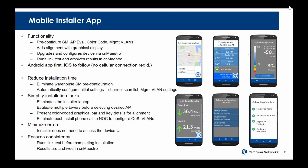Once it's aligned and registered, it'll perform a link test. That link test result will be stored in cnMaestro, which really will give you an idea of what the performance of the radio was at the time of installation. And that information can be very helpful if you're going back to troubleshoot at a later date.